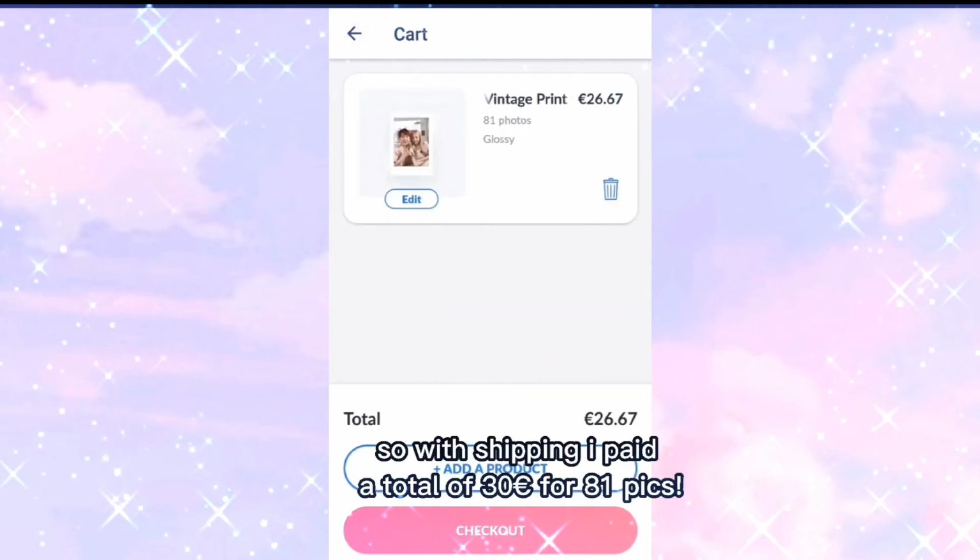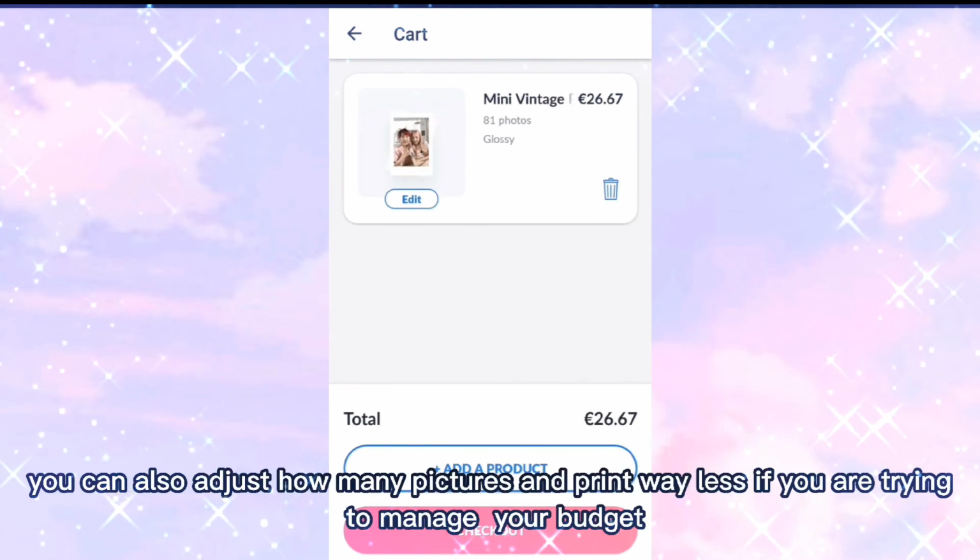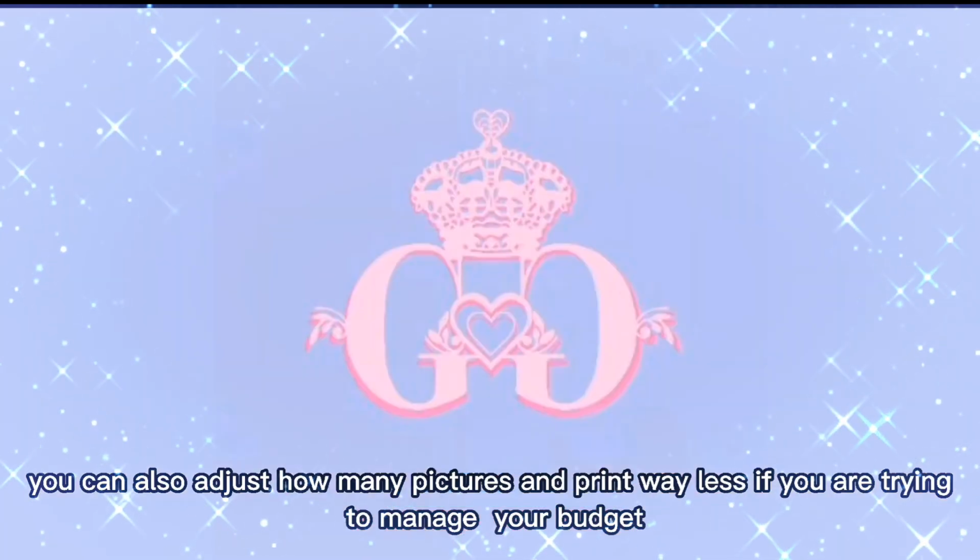So with shipping I paid a total of €30 for 81 pics. You can also adjust how many pictures and print way less if you are trying to manage your budget.